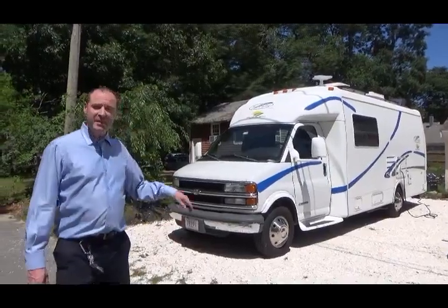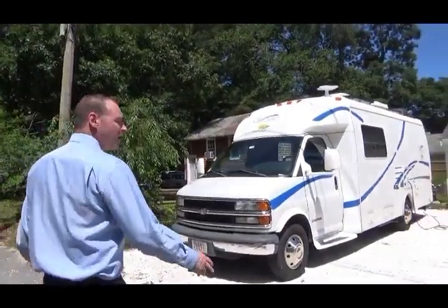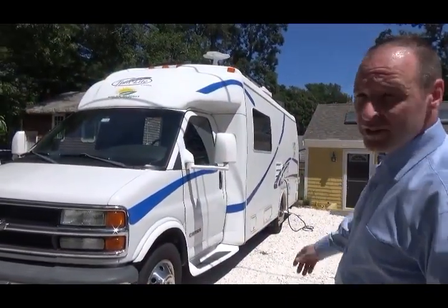Hey everyone, for sale, 26-foot R-Vision Trail-Lite model 251. We've done a lot of upgrades to it. So we'll start from the outside. We did all new decals.